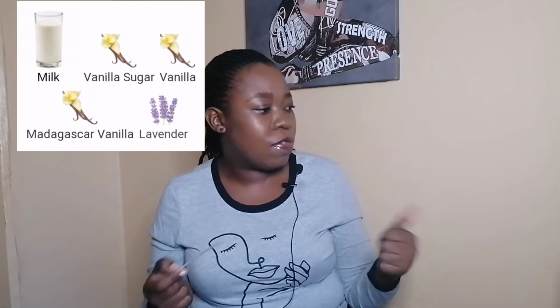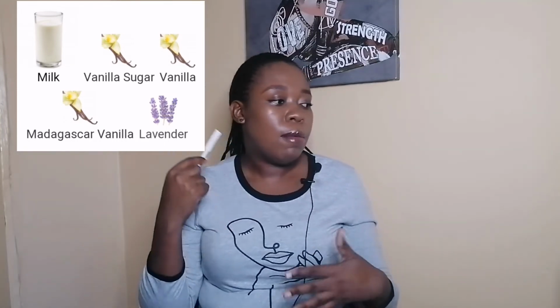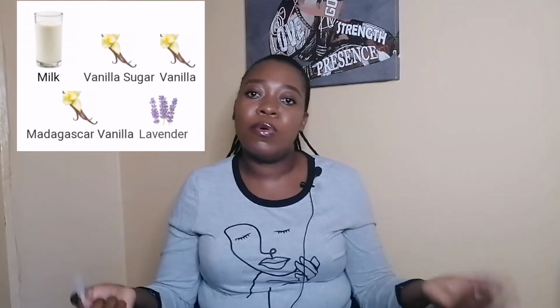So the notes of this perfume, did I even write the notes? Yes. So you have milk, vanilla, sugar, Madagascar vanilla and lavender. So it's predominantly just milk, a lot of vanilla, some sugar, and lavender. And we all know the other perfumes that I've talked about are predominantly vanilla and lavender, and in this case we add in some milk, which makes it very nice.